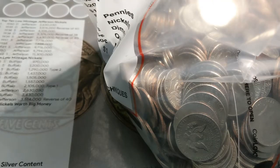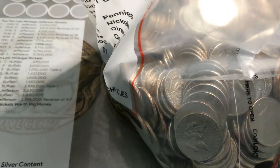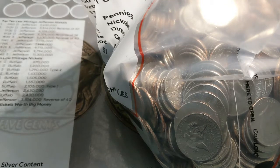So this is a special hunt for you guys. This is a half dollar hunt. As you guys can see, these are all in a bag. It's not the full $500. They're able to get me, I think it was like $460 or something like that. So it's not all of them, but hopefully we find some amazing things.